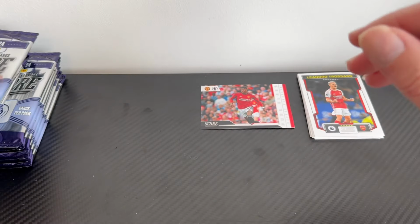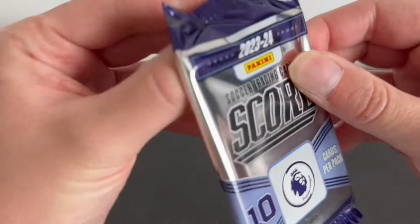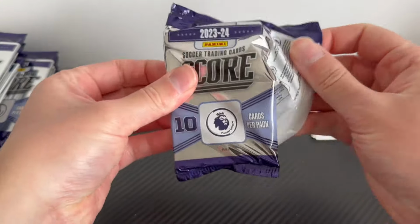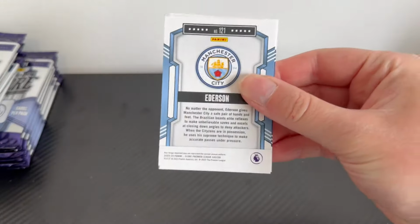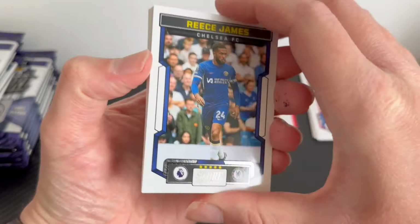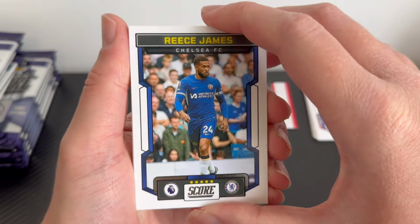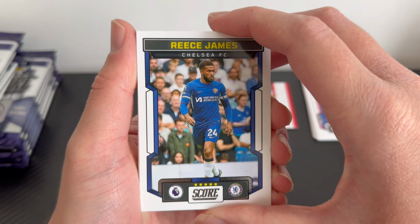Not had the biggest season. Marcus Rashford has really struggled. Do I think he'll find his form again? I do. But I don't think it's going to be at Man United. I can see him getting a move this summer and going somewhere else. I think there's a lot of problems with United. No shade, United fans, but there's a lot of work needing doing there.